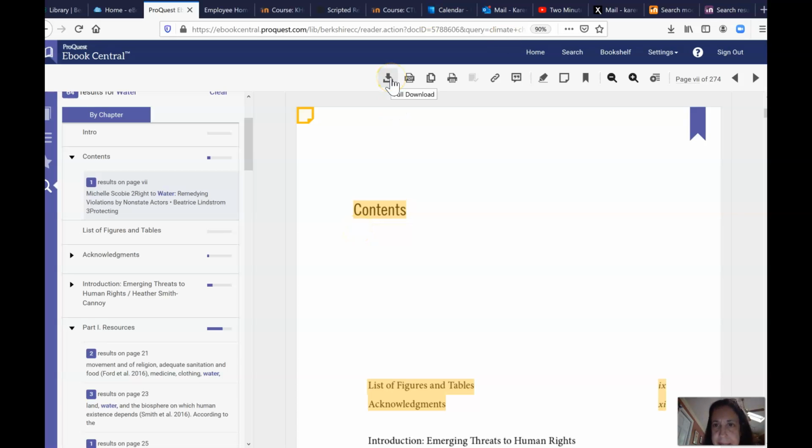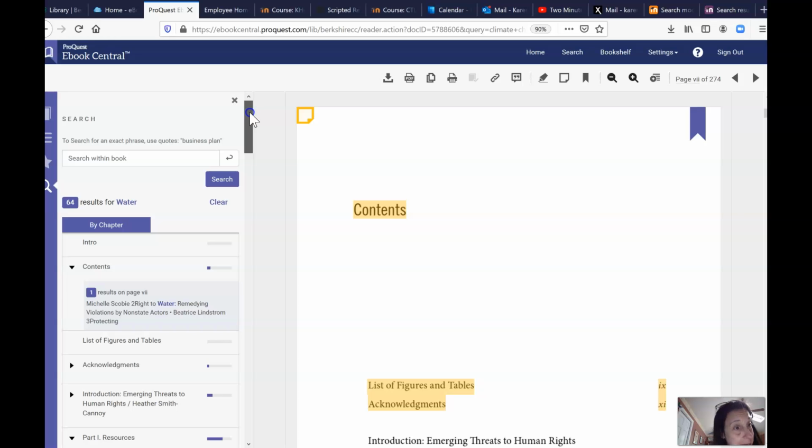So that's about it. They also include a link, and there's a few other things here. Full download is sometimes a little bit more problematic. It depends on the actual book. Sometimes it will not download the whole book. But anyway, so here you go. That's the tour of eBook Central, eBrary, quickly.